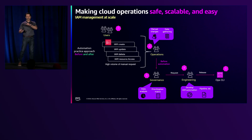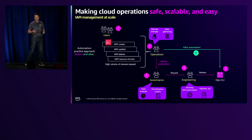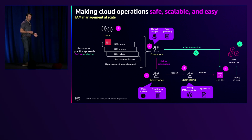Now, I want to connect back to the tenets. We don't want to reinvent the wheel for every automation, so they leveraged an existing automation and plugged this IAM automation into that. And ops teams were already familiar with that, so after automation, now they were able to use that OpsCLI and do all the CRUD operations across IAM at scale across hundreds of accounts in a safe, scalable, and very easy to perform manner.